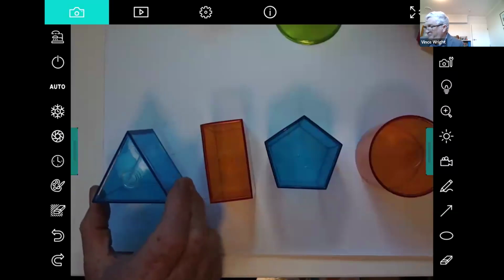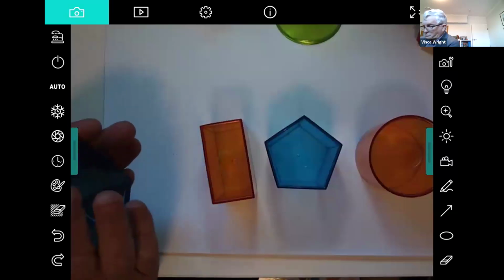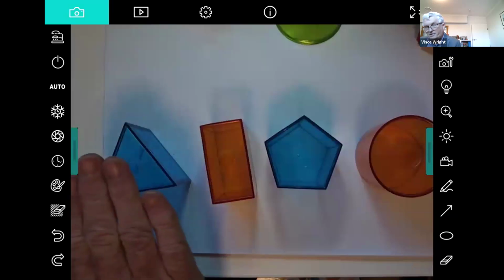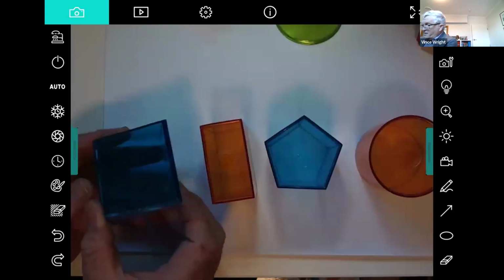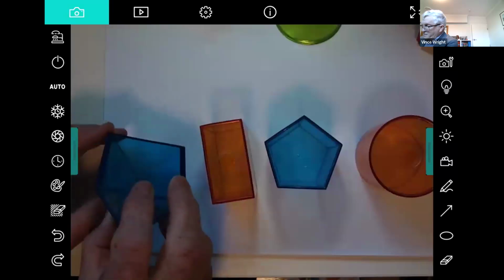Well, they have opposite faces that are the same, that are parallel. What else do they have? Well, those opposite faces are connected by rectangles. So if I look at the triangular prism, these faces connect the end ones.